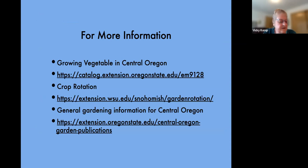These are the links that you'll be sent: growing vegetables in Central Oregon, the crop rotation, and general gardening information. We have all kinds of great publications there. You can just browse through all that, or you can go to the Redmond OSU Extension Service office and pick up in person. Some of them are printed publications, which are very nice to have besides just the paper copy handouts.